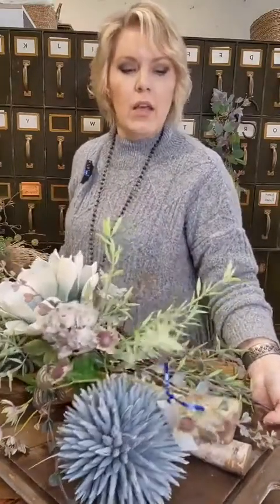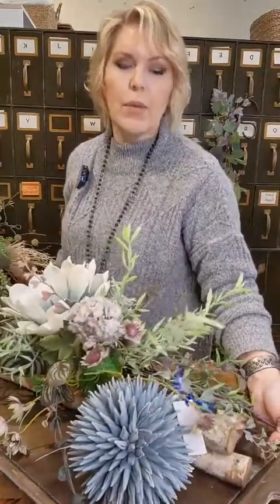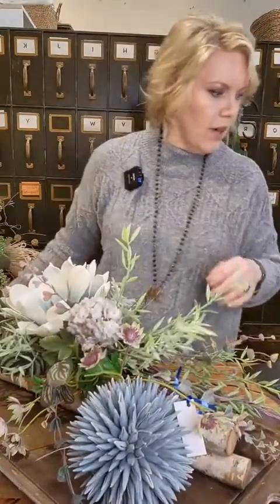If I put foam chair tips underneath this, it would still work if I hung it on the wall, but it would also buffer the table. Just a little decorating tip right there.